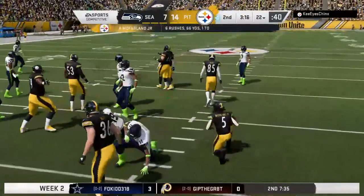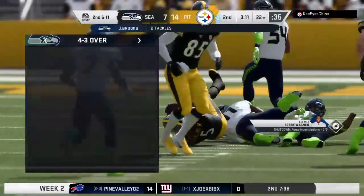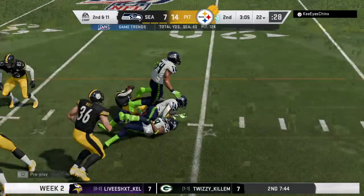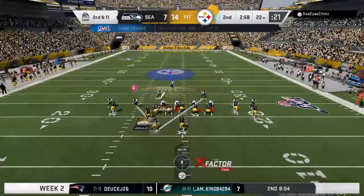Okay, so how do you do that? How do you shake things up? You look at what you called before, realize it hasn't worked, and go to something else. Maybe try and find one of those special plays from one of your better players, and maybe try and hit something big and get things going in the excitement area. After the loss to start out, here's 2nd and 11.